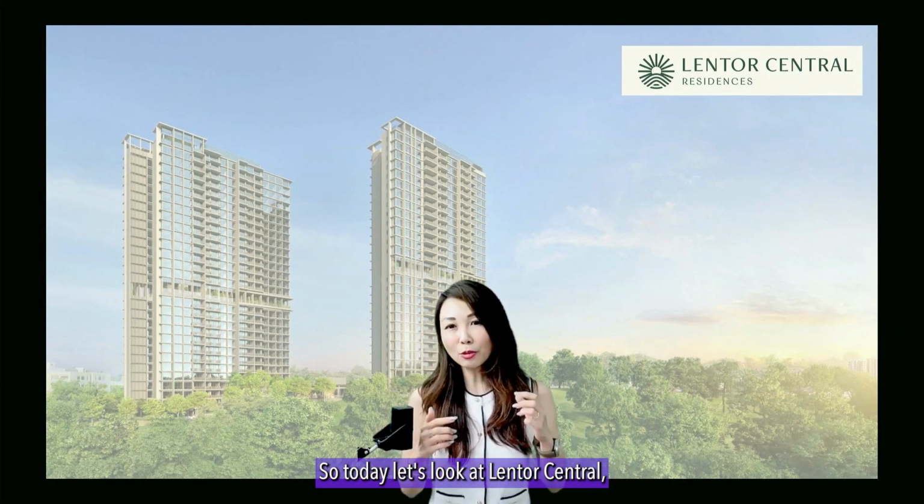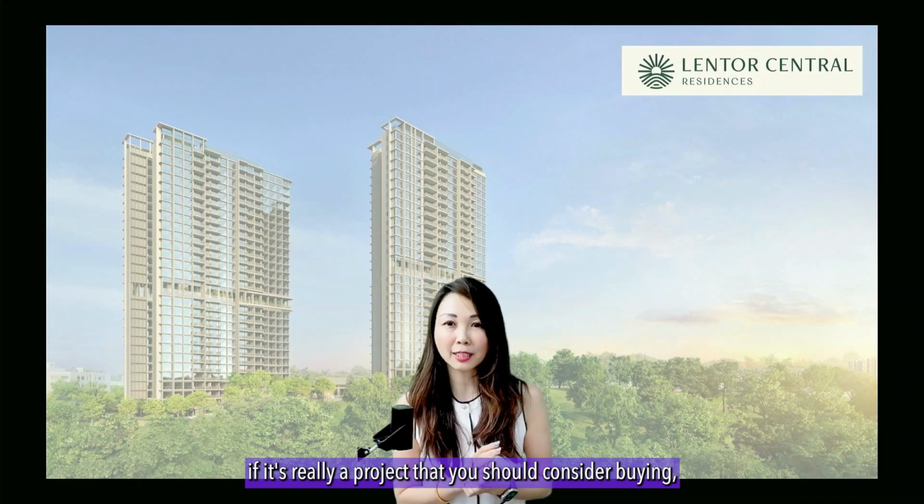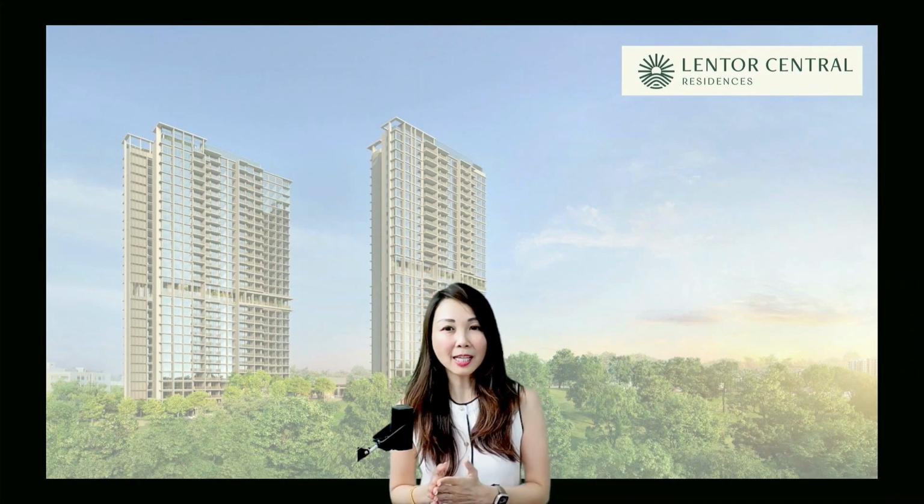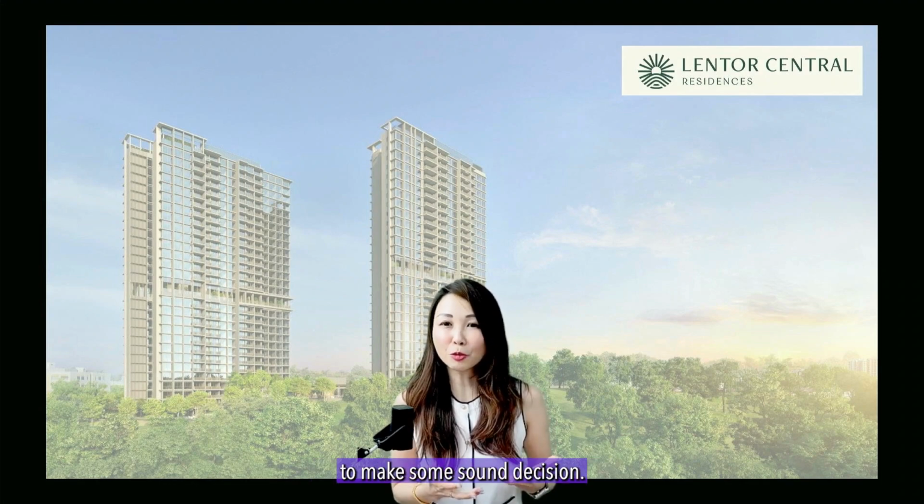So today, let's look at Lentor Central. It is really a project that you should consider buying, whether it's for investment or whether it's for own stay. I hope that this analysis can help you to make some sound decision.